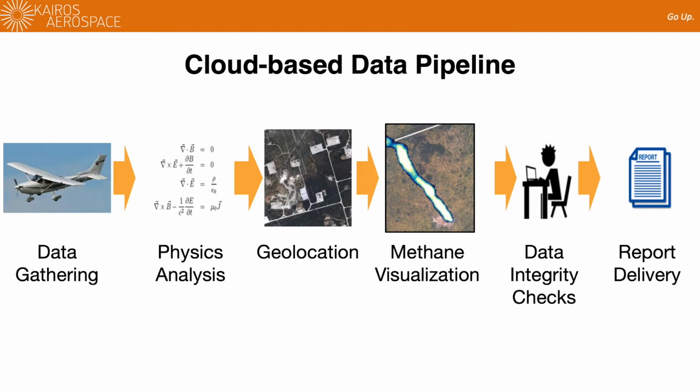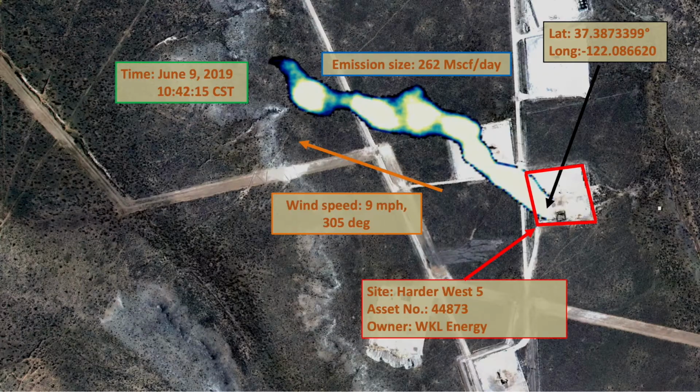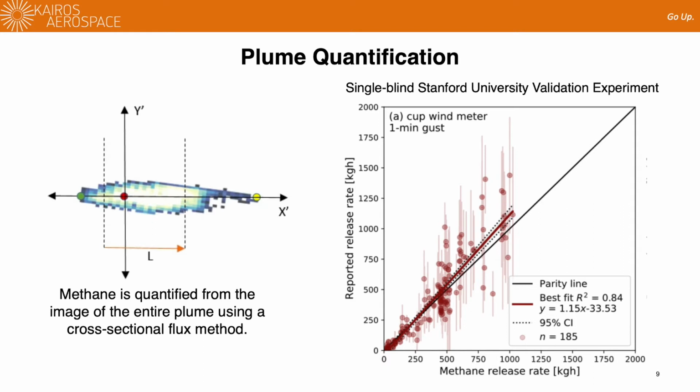After the data is collected, our automated system uploads the data to the cloud and orchestrates all of the spectral analysis, geolocation, visualization, and source attribution. Then our analysts take a look to verify detections and associations, and finally, reports are automatically created. At the completion of the automated analysis, we have a wealth of information about each methane plume that we have detected. This includes the time and date it was detected, the exact location of the plume, publicly available wind speed and direction from that time and location, the site from which the methane plume is emanating, and the size of the emission. Quantifying the rate of methane release is an important piece of information that we generate in addition to the detection and imaging of methane plumes.